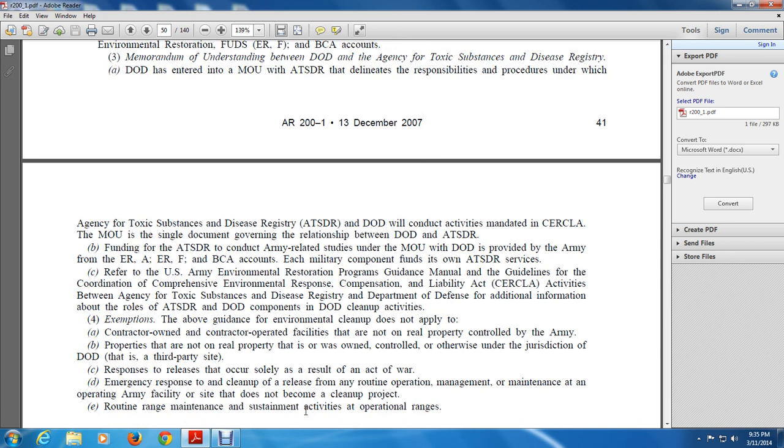Chapter 13, Environmental Quality Technology.